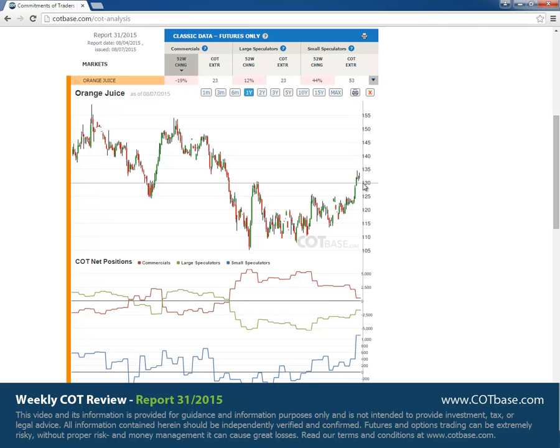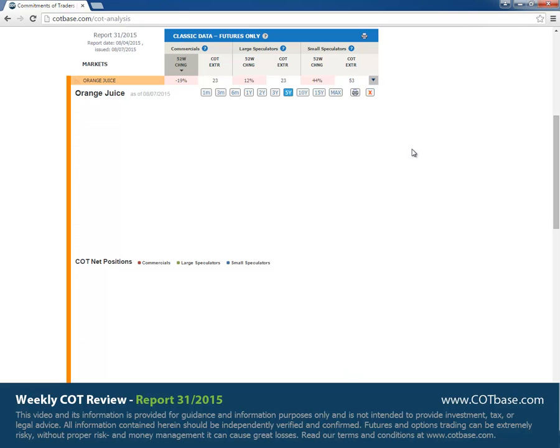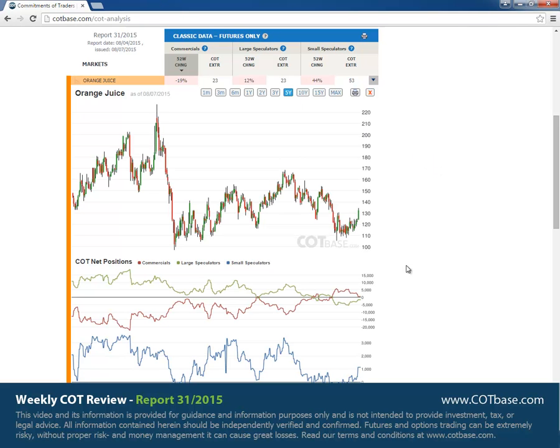We may expect a little bit of decline in the near term, but opening a 5-year chart, we can see how extreme the market has become. We are actually moving away from bullish COT extreme levels, and as we do, you can see prices are going higher. So in this case, I'd say that such a COT change signal may have a minor effect on prices, but the larger term picture is definitely bullish in orange juice.